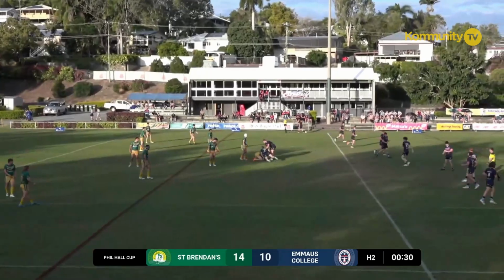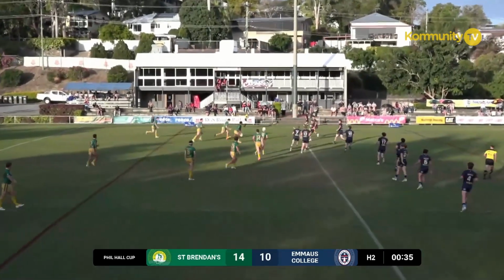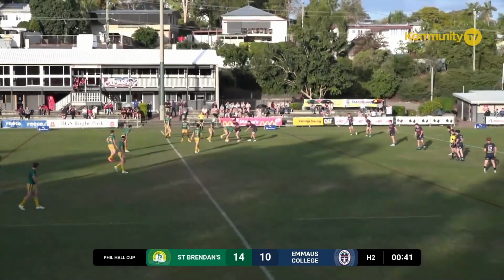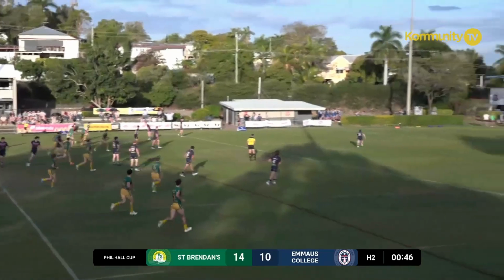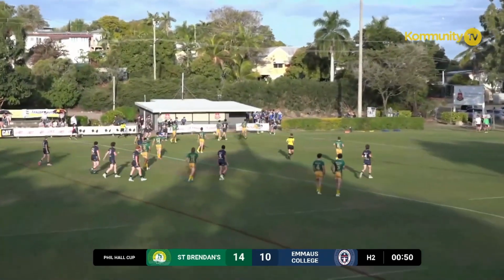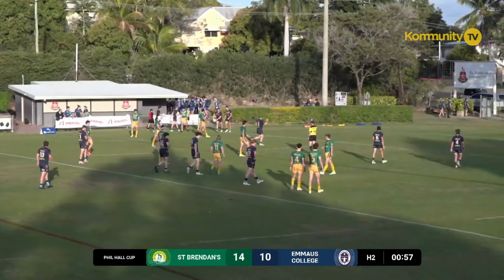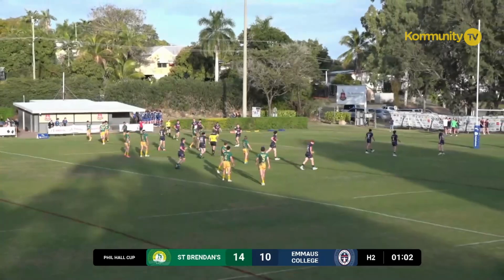St Brendan's, 5 short of halfway here. Opening set of the second half. Yock, a little bit of ball playing from him. Harvey Marnie. There's a kick on halfway, into space. And a pretty good kick. It might even stay in the field of play here. It was good enough to allow the chasers to get to it, and we'll get a restart here. Emmaus football.